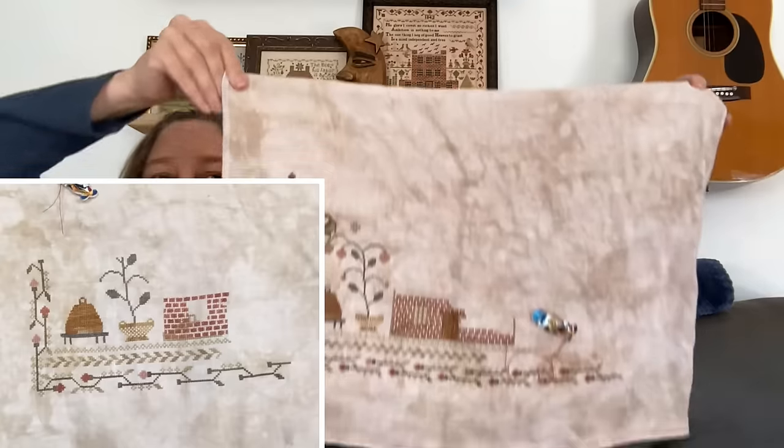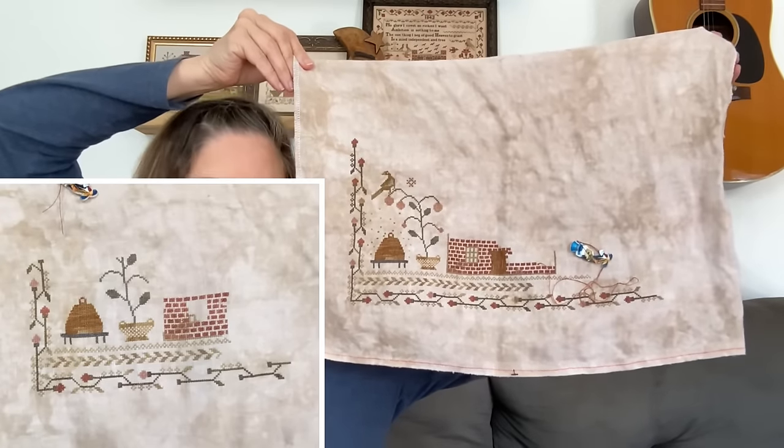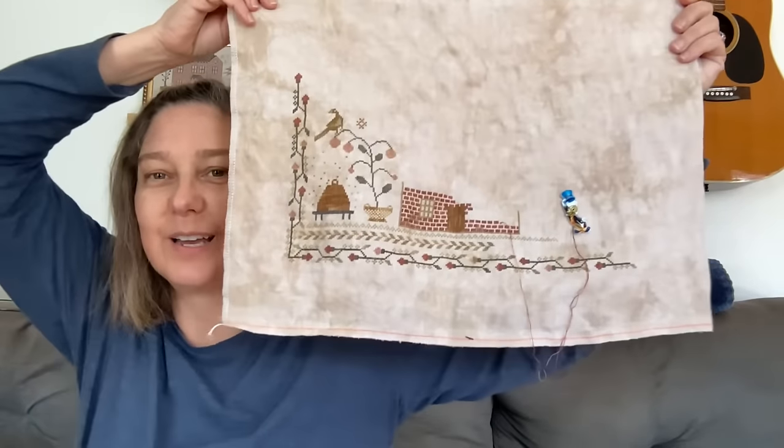Hold on, let me back up. The neighbors are walking their dog and they're walking across. But Miha's not in here, she's in the back. So, oh, let me move my thread, hold on. A little bit of a hot mess today because I'm still half asleep. She's barking at Bella. Bella's their dog. Okay.